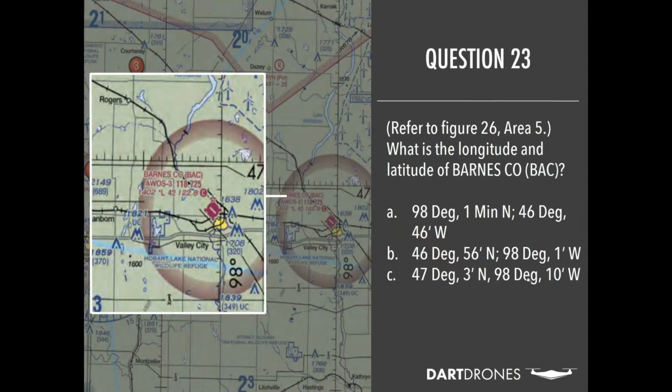Okay, question 23, refer to figure 26, area 5. What is the longitude and latitude of Barnes County Airport? Okay, so here's Barnes County, and this one, we're fortunate, we're pretty close to our 2 whole degree lines right here. So here's a 47-degree line of latitude, and remember, I've got to work my way down here to get in line with Barnes County, so I'm actually going to be subtracting these minutes off of 60, and my final coordinate will actually be 46 degrees and so many minutes.